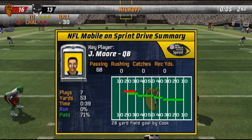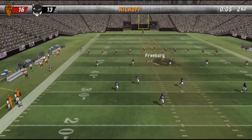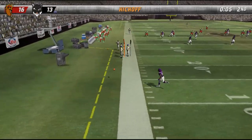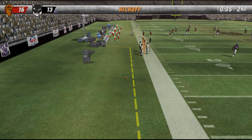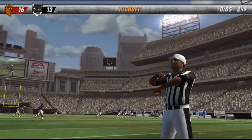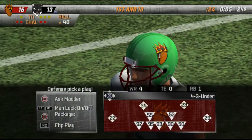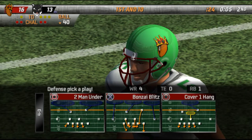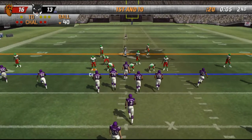Number 5 is just about ready to kick this one away. Squib kick short. Not the type of kickoff they wanted. Kickoff out of bounds. Number 5. First down. Penalties and takeaways are just as big a factor in some games as effective offense. The team that stays mistake-free usually wins the game.